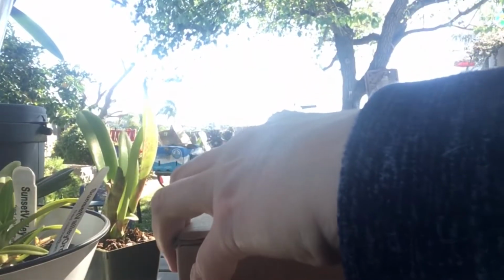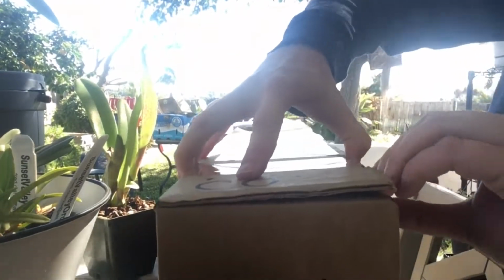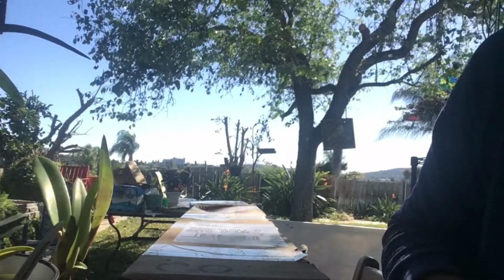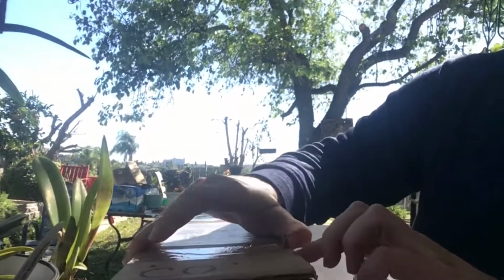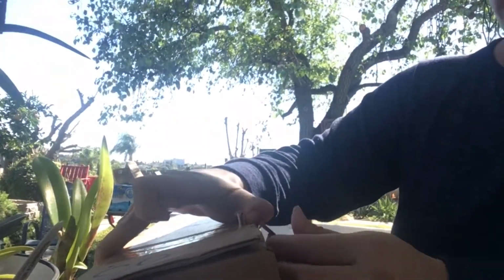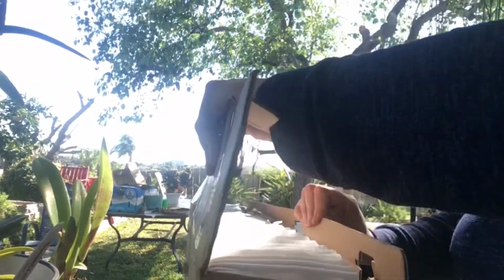Let's get this open. Whoops, sorry about that. My phone fell over. So the previous two shipments I got from Ecuagenera, all of my plants have been doing really well. I might lose one so far, but I've gotten about 20 plants from them, so I think that's pretty good.